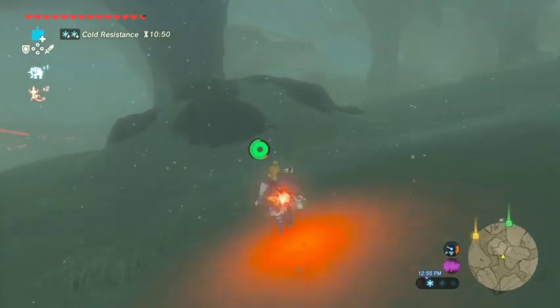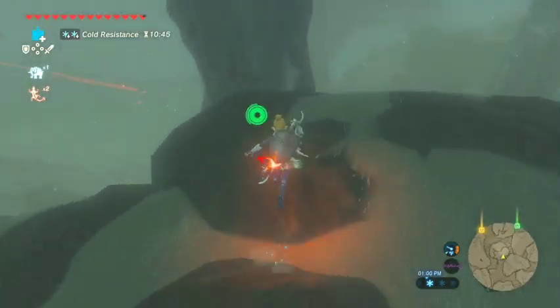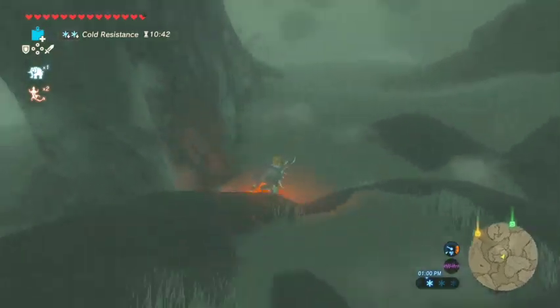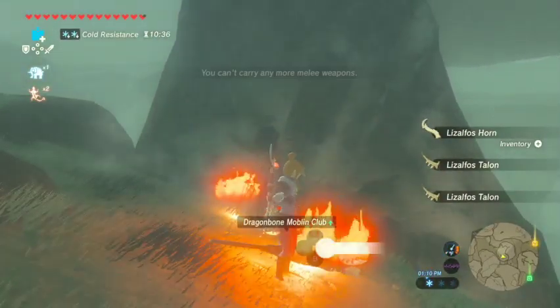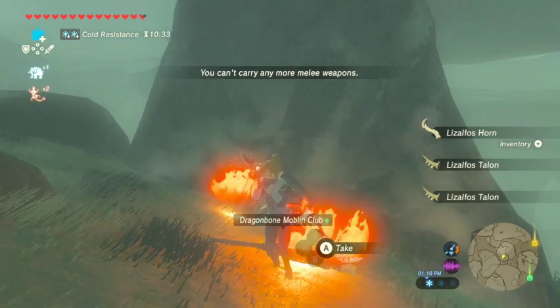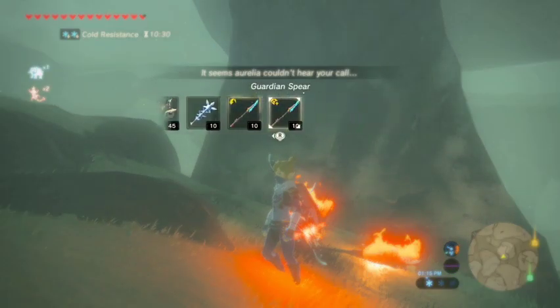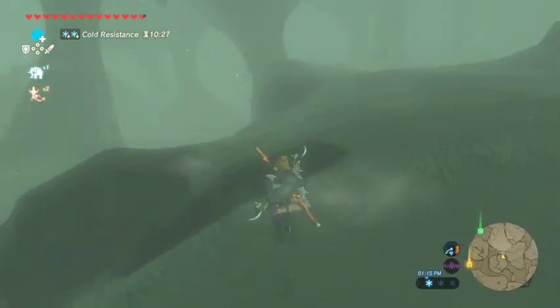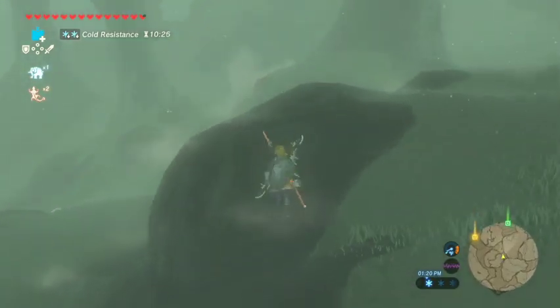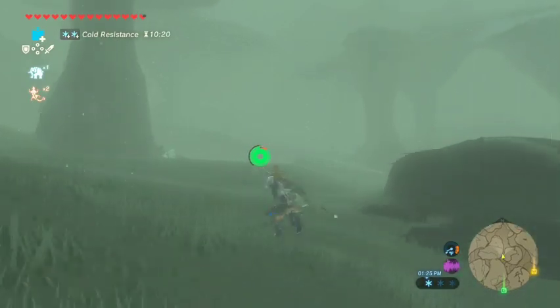I'm not so worried about gems. Oh, you saw me! Whoops, I didn't want to use that thing. Don't whistle, Link! You're gonna wake all the monsters up. We could use this. It only does 10 damage. That's not very good. I should go check down there. Let's keep going this direction, though.